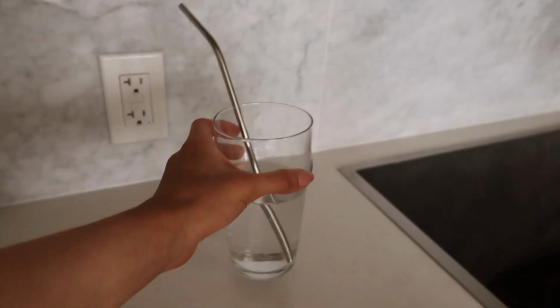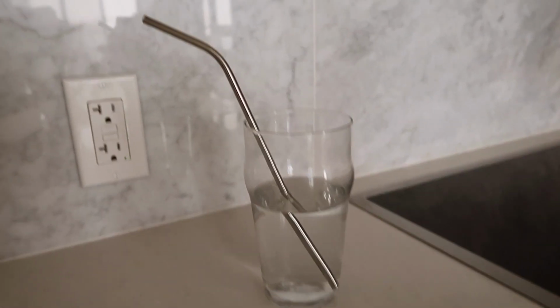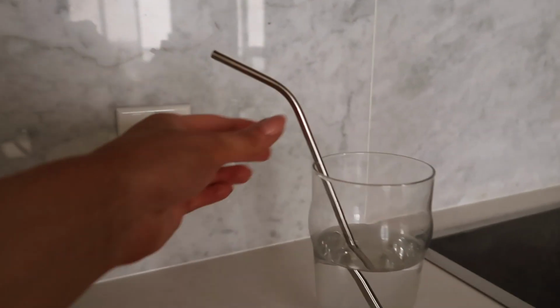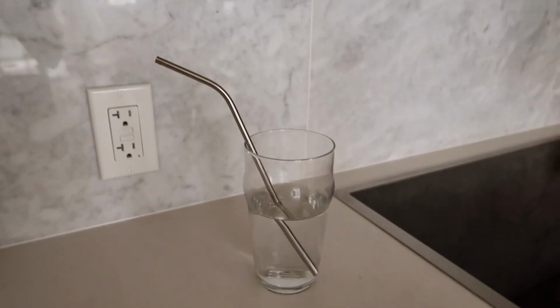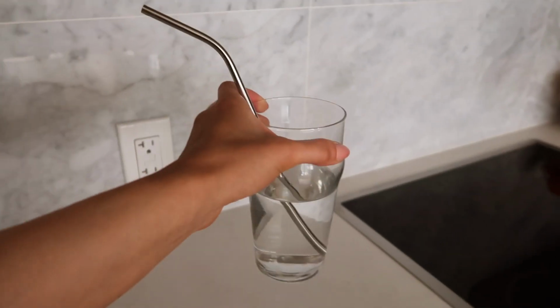I ordered these new straws on Amazon, and they're so big. Like, why are they so big? I feel like this looks weird in this cup. So that's what I'm working with right now. But I'm gonna drink some water.